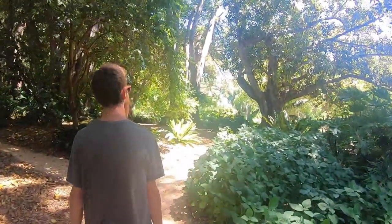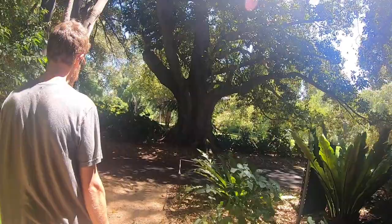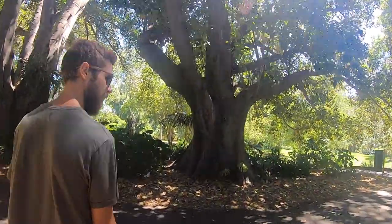Gorgeous, isn't it? Yep. So for the last couple of days, we've been exploring Adelaide, and from what we've seen, we love it. It's a very eco-conscious city. It's just incredible to see, and there needs to be more cities like this. Also they have the world's first solar bus, which is incredible. It's so cool. World first, Adelaide, well done. Keep up the good work.